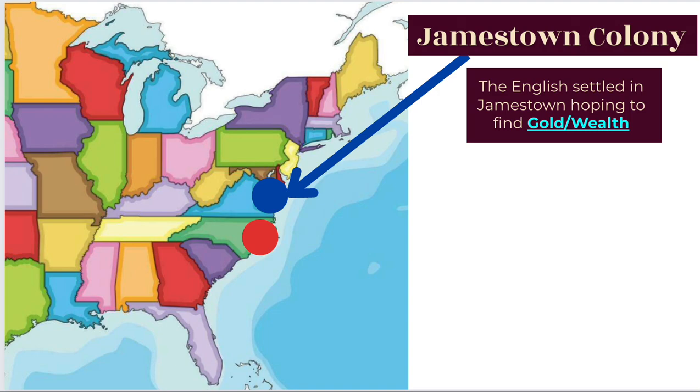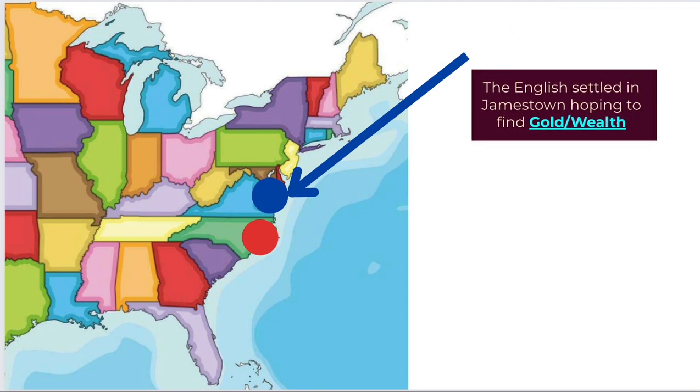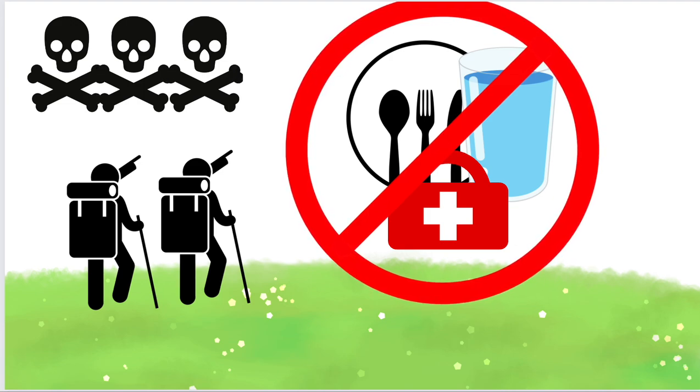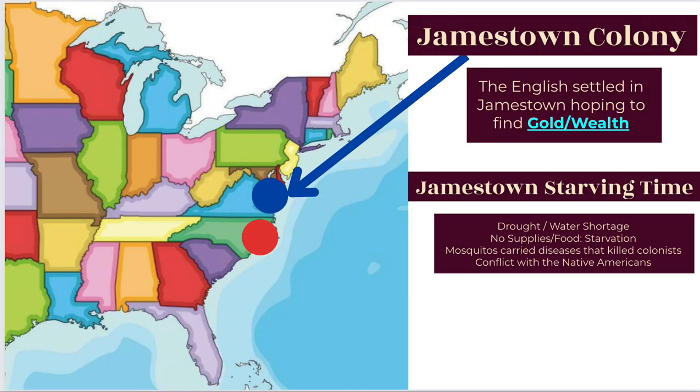But we do get some more. We get the Jamestown colony. This is the English second attempt at forming a colony in the New World, and they go there with the goal of finding gold to get wealthy. So we have these explorers who believe that they can get wealthy, but instead are met with a lot of struggles in the New World. Lack of food, lack of water, lack of supplies, diseases, and the Jamestown colony does almost fail as well.